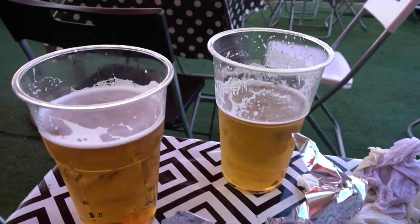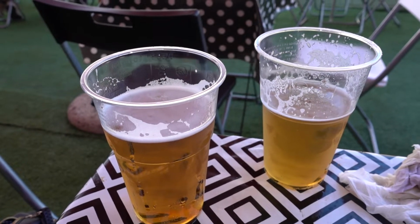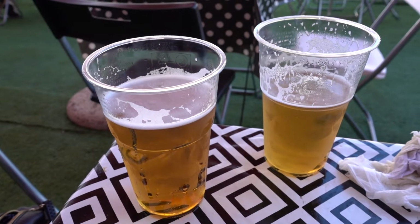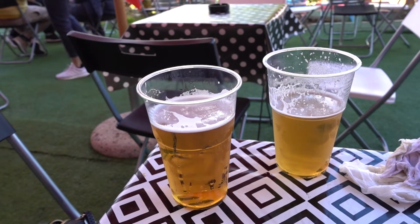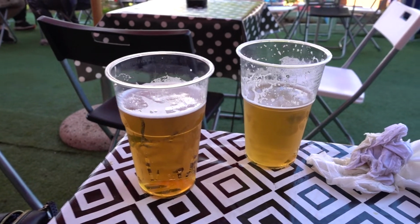Also, we got a couple beers at the bar that are from the market, and they are really good. Really, really enjoying them. So don't pass up on the bar whenever you're here either. It's also the only way you can actually sit down. You buy a drink and then you get a seat. I don't mind it.